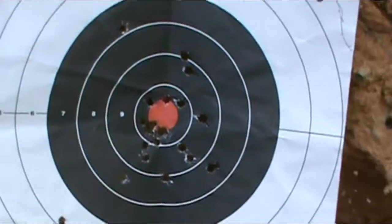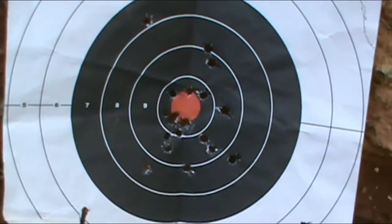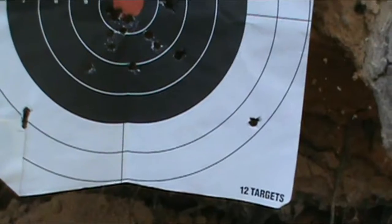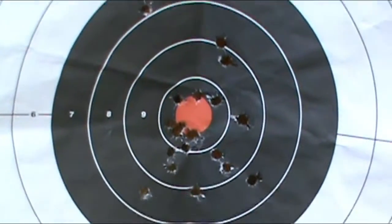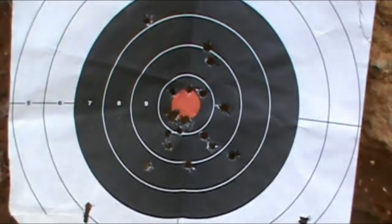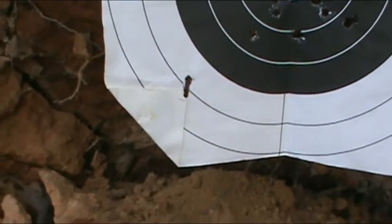Alright guys, here we are. As you can see, well, not too bad I think. One flyer down here, that's when it really started to slide off my shoulder, and instead of stopping I kept going. Couple flyers up top there. But I mean, for not shooting a rifle of this caliber since probably 96, that right there was just a hole in the target.